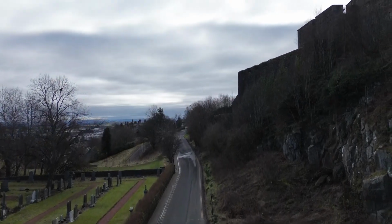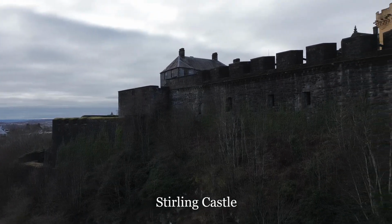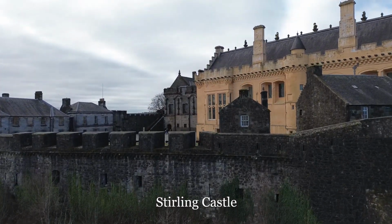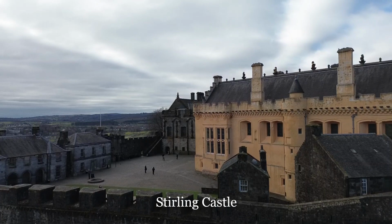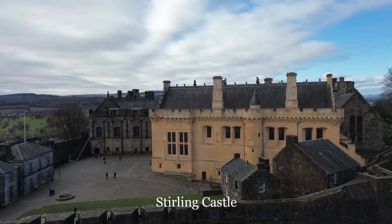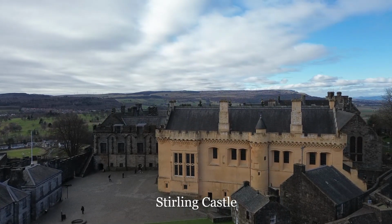There's a nice little cemetery that we'll come back to, and this was actually where we were parked. We're literally right outside the castle. Obviously not at the entrance side, but this is maybe a view that not many people have seen of Stirling Castle, and I just love the size of those windows. Again, I wonder how tall the people were that built that castle, because they certainly weren't 6 foot to be putting in windows like that.